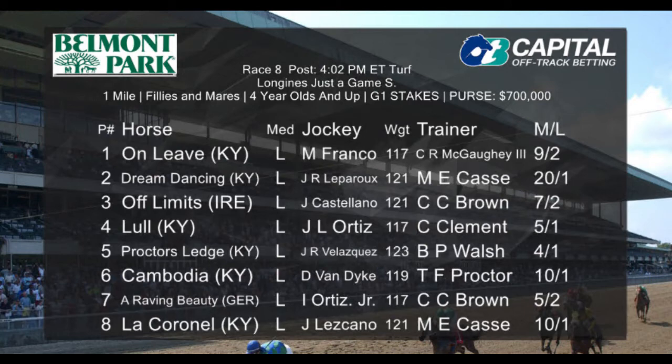Number 7 is Raving Beauty, going out for Chad Brown, another Chad Brown trainee in here. Rod Ortiz Jr. is going to be aboard. The 5-2 lukewarm favorite so far in this event. 1-1, she did win her North American debut very impressively in the Grade 3 Begay. I thought that was a very good performance. They came home very quickly, and she beat a nice horse in Inflexibility and also Lido. I got a 98 Beyer, which is comparable to the field. But again, I think this horse can only get better in the Chad Brown barn.